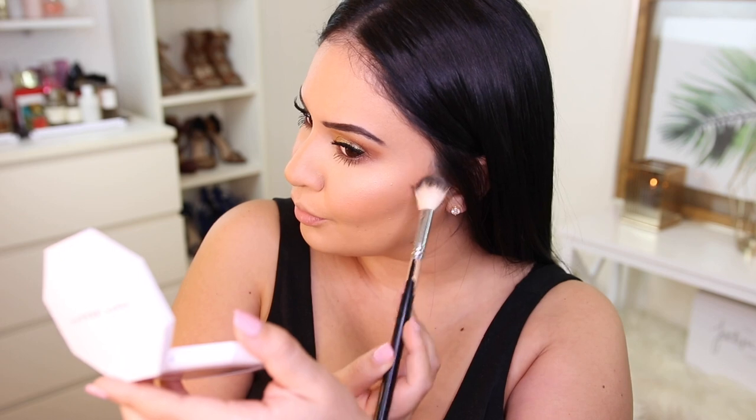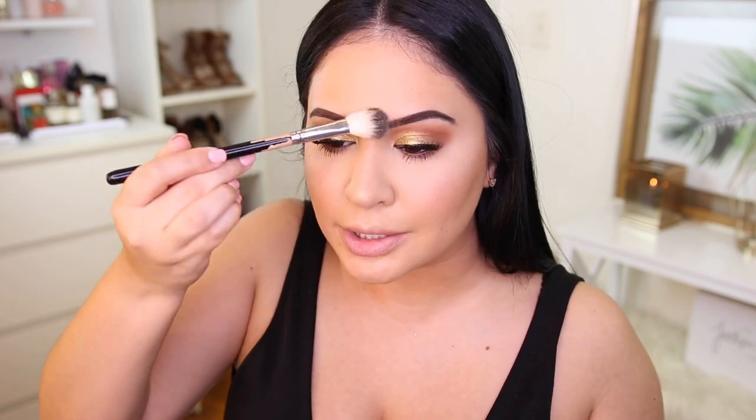Okay, so now for the moment I've been waiting for, the highlight. So it actually has two shades. The one on the left seems pretty matte to me, but I'm gonna try it anyway. I'm just picking up that cream color. I'm just gonna put that on. Okay, so it's like a nice subtle, almost matte highlighter. It's like when you don't want to look too glowy, this is still going to highlight you, but it's not going to accentuate anything. It just is barely there.